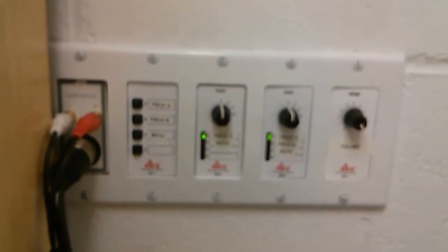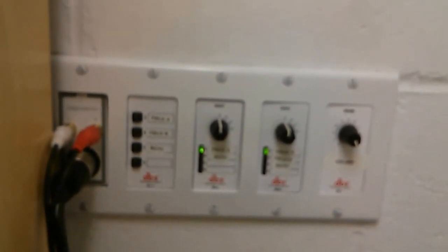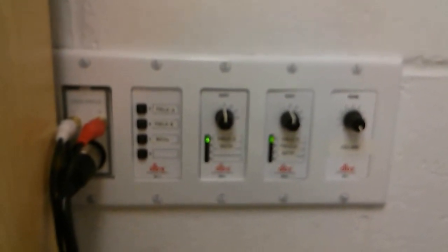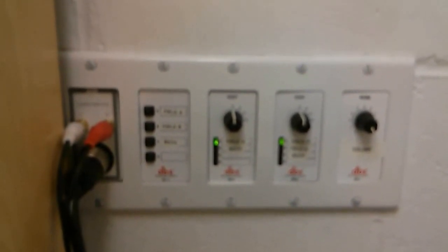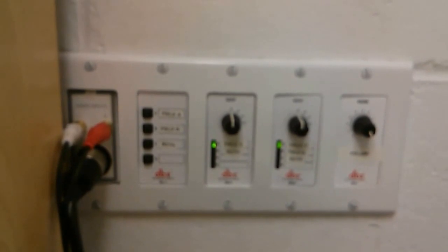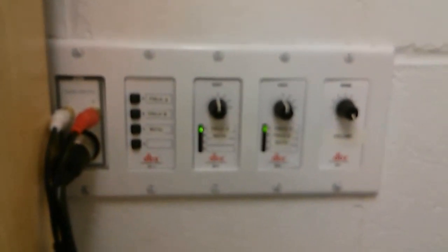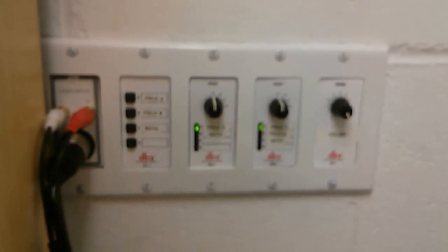These controls on the wall show which area the mic is active in, or what speakers are turned on. Field A are the indoor speakers, the ones that are mounted to the side of the building, and field B are the speakers that are on the light poles outside. And then finally there's a volume knob.